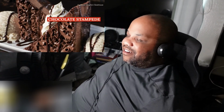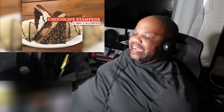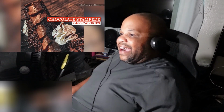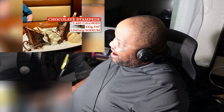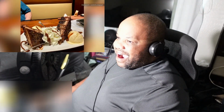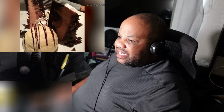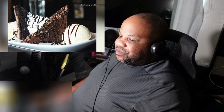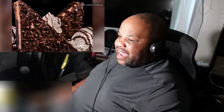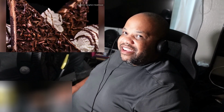As you might expect, a dessert this big comes with a seriously shocking number of calories. 2,460, to be exact. This is more than many adults require in an entire day. In addition, there are around 132 total grams of fat, as well as 1,040 milligrams worth of sodium. If you're sharing with a few people at your table, these stats can be reduced some per person. But the chocolate stampede is still guaranteed to pack a punch when it comes to your diet. Still, we all know that saying about moderation. If you've been looking forward to your dinner at Longhorn for some time and you find yourself craving a little chocolate, nobody will judge you for ending your evening with this unforgettable finisher.